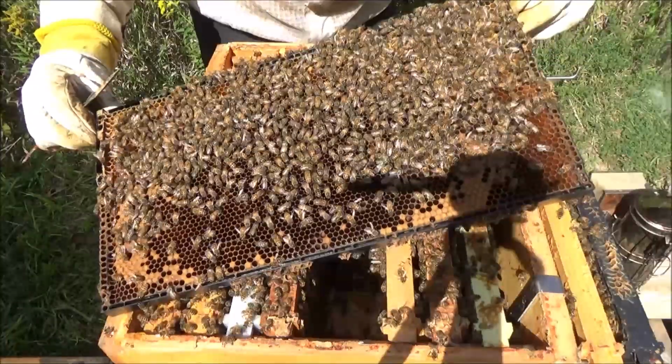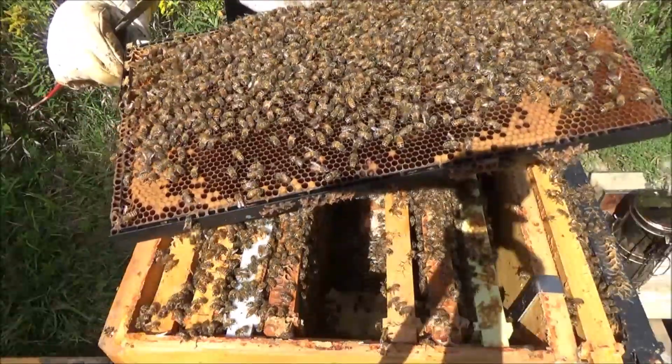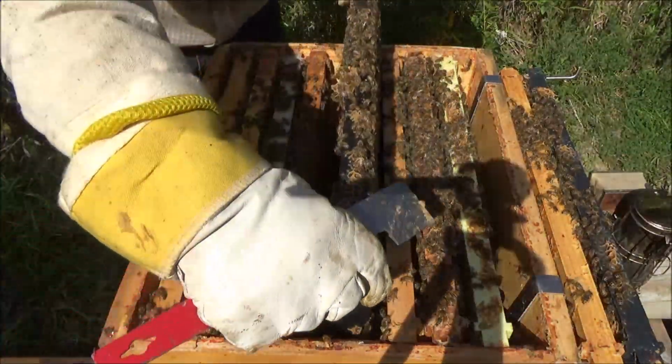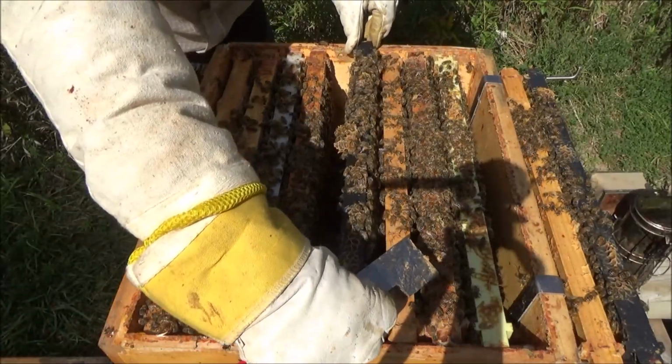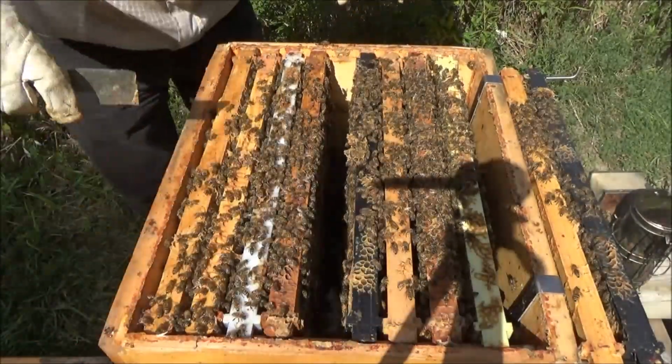Had a couple of really cold nights. Had a couple of nights that went down to 0 Celsius, 32 Fahrenheit. So you get the feeling that, along with, of course, the sun's inclination, it triggers these bees into getting fall and winter ready.